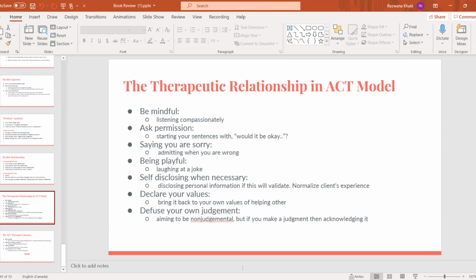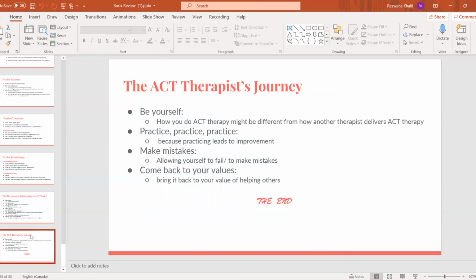Self-disclosing when necessary. So a lot of the time therapists disclose personal information because this will validate or normalize clients' experiences. And then we declare our values. So helping this person will help me to live my value of helping others and making this world a beautiful place. And then we defuse our own judgment. So we should always aim to be non-judgmental. However, if we have made a judgment, then we acknowledge it and we say sorry. And we should also be ourselves. So how one therapist delivers the ACT model can be different from how another therapist delivers it. So we should always be ourselves when we deliver it or when we practice this therapy.